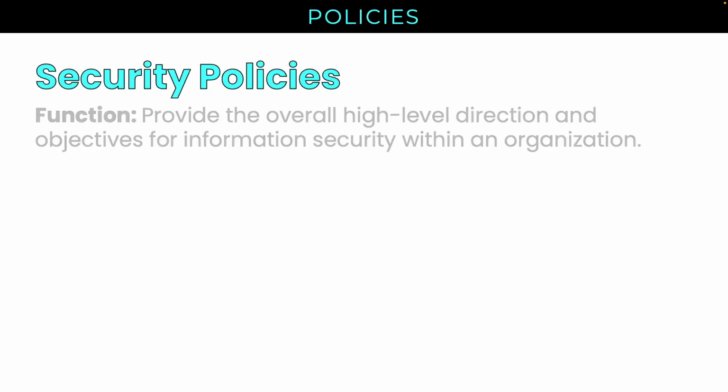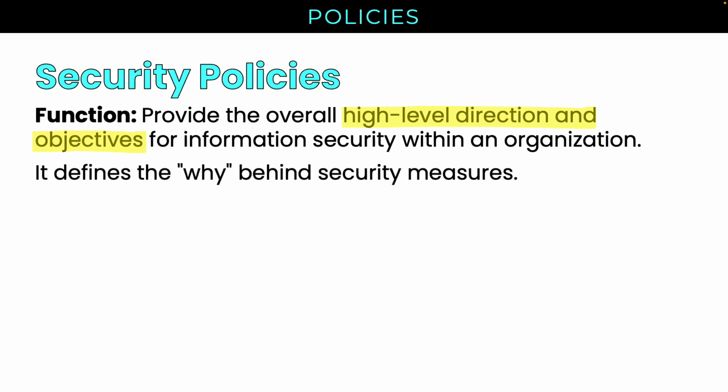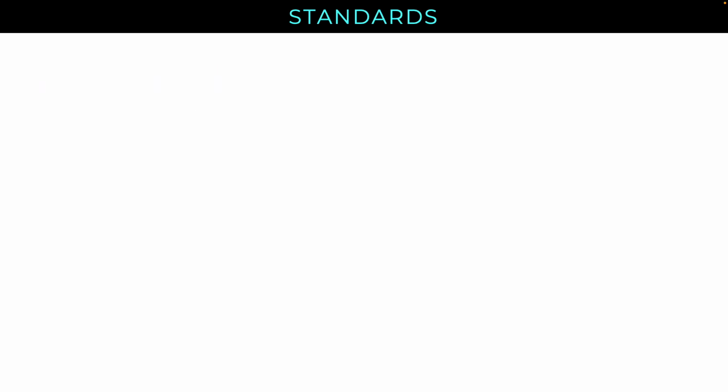So security policies provide the overall high-level direction and objectives for information security from within an organization. Those are coming kind of top-down. They define the why behind our security measures. They're general statements and principles, often very broad in their scope. For example, the organization is committed to protecting the confidentiality, integrity, and availability of its information assets. That tells us at a high level what the goal is. It doesn't tell us what we're going to implement or how we're going to implement it to achieve that aim.